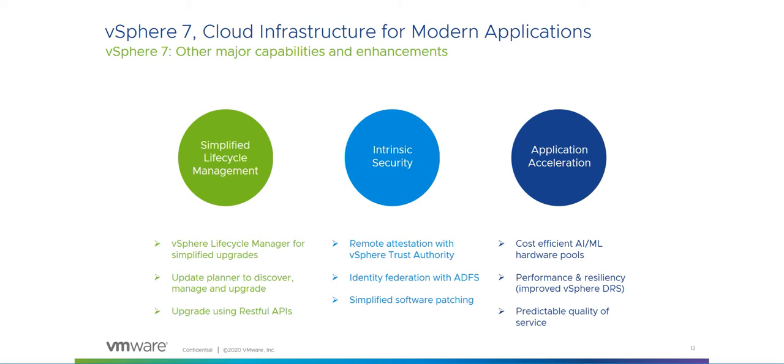As I mentioned earlier, it's around simplification of lifecycle management. It's about a lot of enhancements to our intrinsic security capabilities and about helping with performance and resiliency of applications and to accelerate the applications that you're running in your environment. As I mentioned, there's a vSphere Lifecycle Manager that we'll talk into a lot more detail about.